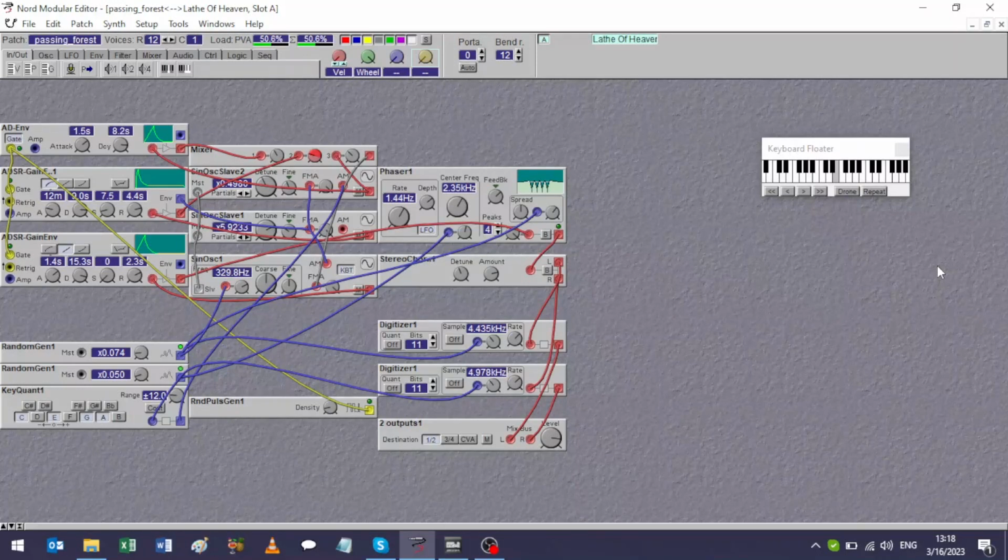I didn't actually have to play a note, it played itself, but it took a while to get there. I guess that's the Passing Forest, which has a large gap between tones.